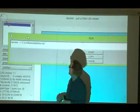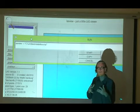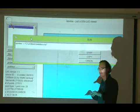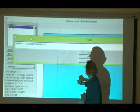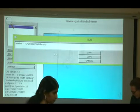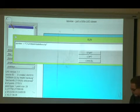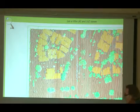Now that's a very simple one. It's like, oh, why do I need to learn that? Well, if you become a professional user of LiDAR processing in general, you will want to do batch processing and writing scripts. And for that, it's useful to know the command line. You can even edit the command line, which we will do in a later exercise. Or you can copy it, but right now I want to just start it. Start. And now the actual viewer is starting, and you should see the point count.